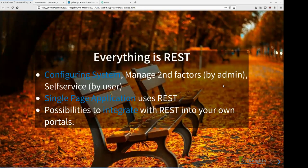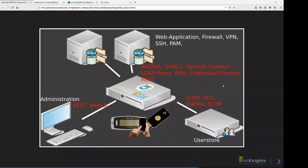PrivacyIDEA is completely based on a REST API. So everything you will see during the demo, you can do it via REST protocol. And so you can configure the complete system via REST, and you can integrate it into your existing customer portals or user self-service portals. The web interface is a single page application, of course, which uses this REST protocol. And so I think this is a first step where we are very flexible.